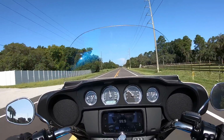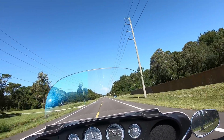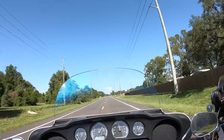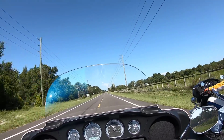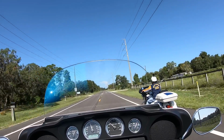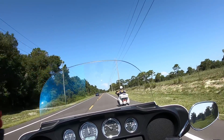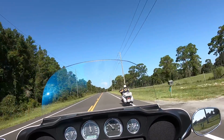We'll try a fifth gear roll-on from 55. So the Stage 2 starts to pull away as the revs get a little bit higher, which is strange since it's supposed to be from 2,500 to 3,500 RPM where you should notice the most difference.